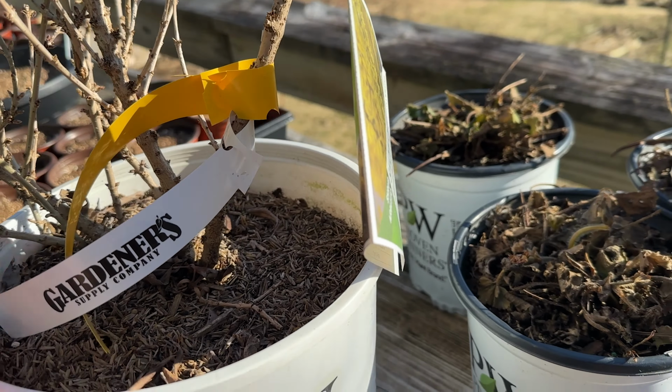Okay, so first off, this wild mess right here is asparagus. We actually need to up-pot this week. These are just the soil blocks of all the asparagus, so we need to put these in 4-inch pots. So we're gonna do that this week.